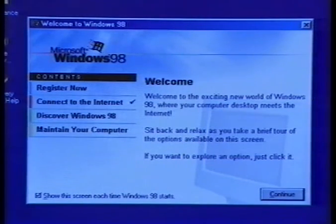Now we recommend that you choose Discover Windows 98 to learn about Windows. That'll be useful even if you are an experienced user. To get rid of the welcome screen next time you switch on, just click in the box in the bottom left corner and then click the X in the top right of the window.